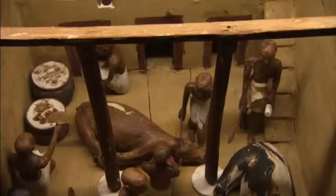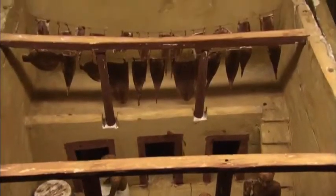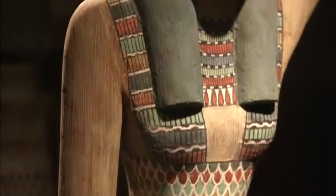We have a stable where the people are force-feeding cattle, preparing them for slaughter, and we have the slaughterhouse. In the afterlife, Meketra would also need the service of this goddess. And she is wearing a long gown that has a sort of feather pattern on it. Only goddesses usually wear feathered gowns.